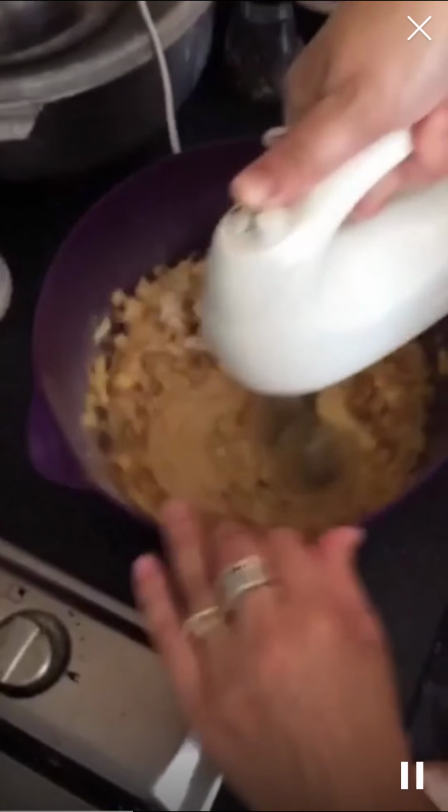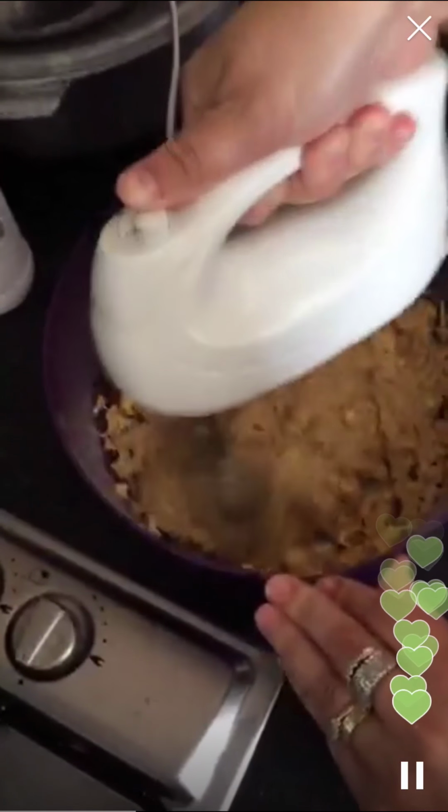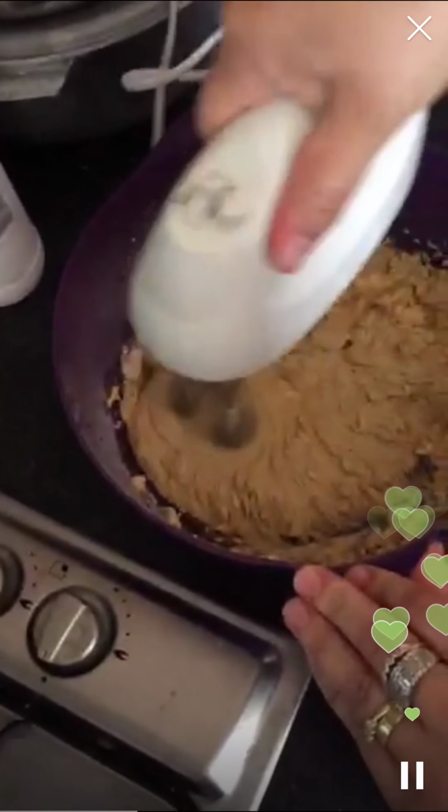When I make cakes, I don't normally make them like this. I normally mix it all together gradually. I'm trying something new with this recipe, so we'll see what happens.